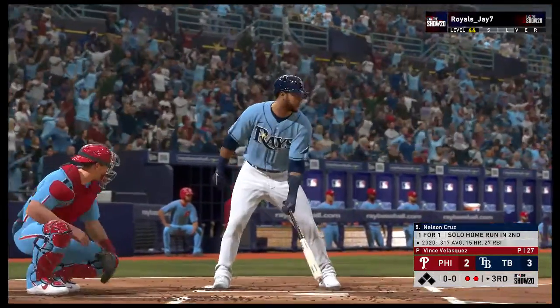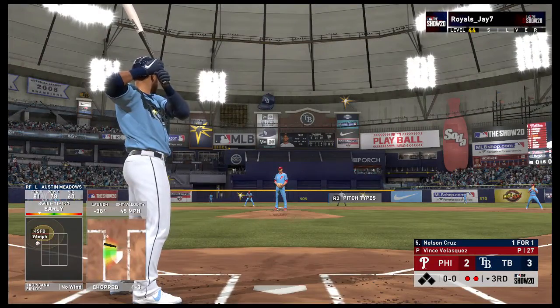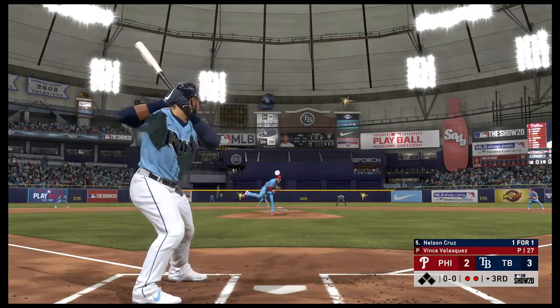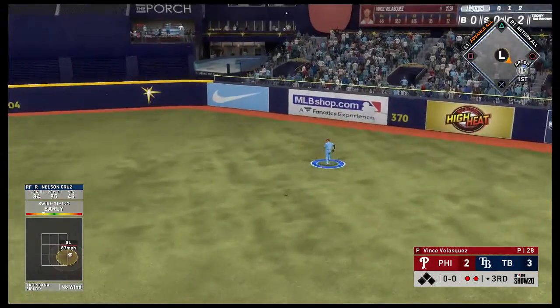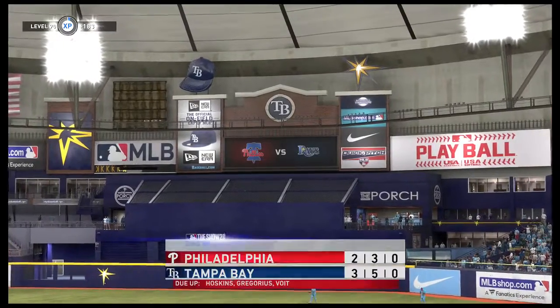Trying to pick things up where we left off, Nelson Cruz. And he's off to a hot start in this one. Homered his first time around. Hit in the air toward the gap in right center. Chasing after it is Williams. He gets there to make the catch, and that ends the inning.